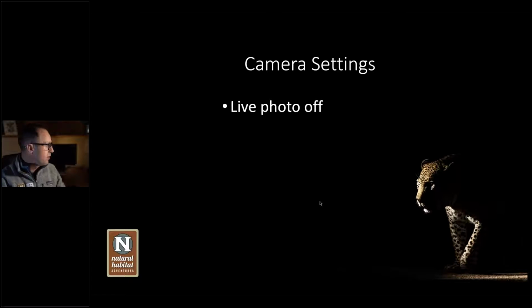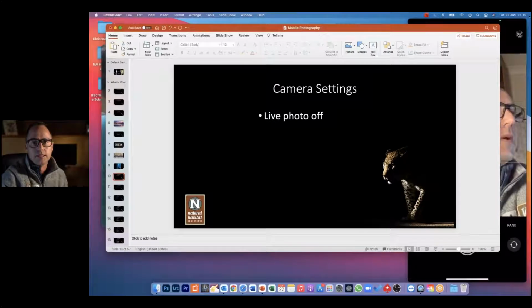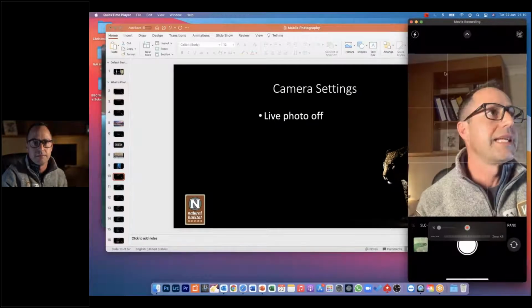So we have very different things that we need to set up on a camera and on our different smartphones in order to do it. I'm using an iPhone, but pretty much every single one of the functions we're going to talk about will go across all of these different brands. So let me open up. We're going to be hopping between screens quite a bit, so I want you to follow suit as we're going along. So here is my phone screen.